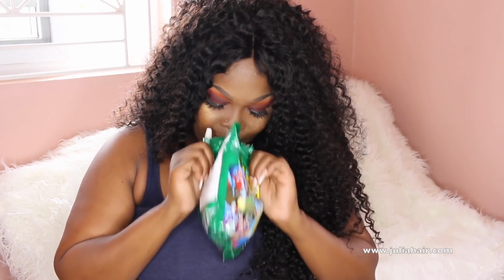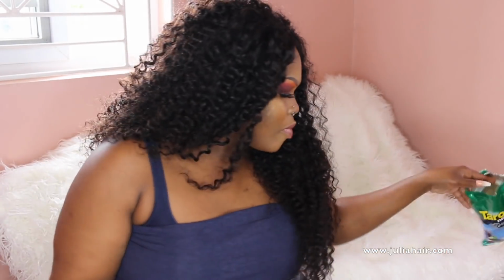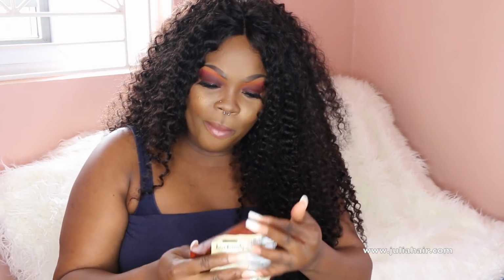Okay. Oh, it doesn't smell bad. Glad I got it. Taro. Ingredients: flour, palm oil, tapioca starch, seaweed flavor. Seaweed in the taste, that is really good. Wow. Good.